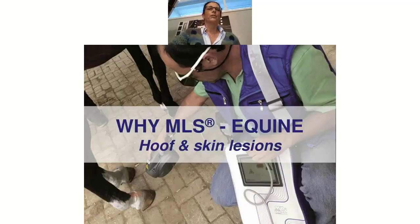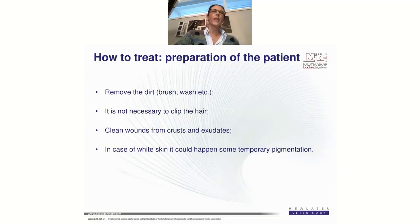So we will talk this evening about how to treat. Preparation of the patient: of course, we have to remove dirt because we are using light. If there is a lot of dirt, we cannot think that the light is able to get into the depth. So we need to brush or wash the part. It's not a big problem if we treat a horse with a wet leg, for example, but we have to keep in mind that we should lower the energy a bit, because with a wet leg, the energy is more absorbed than if it is dry.